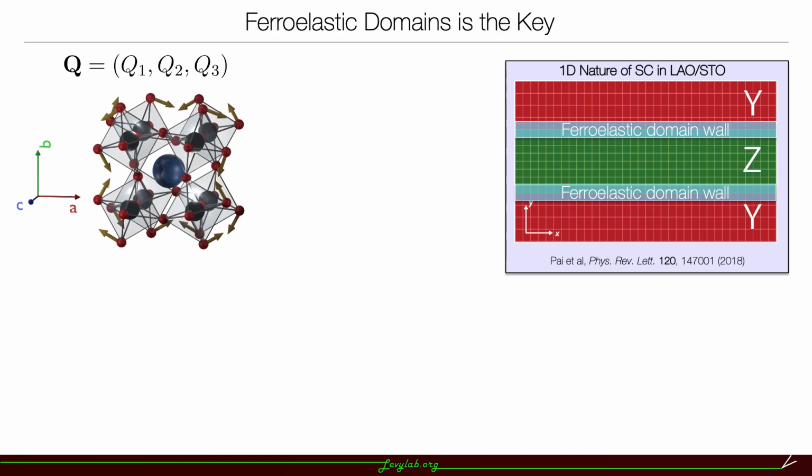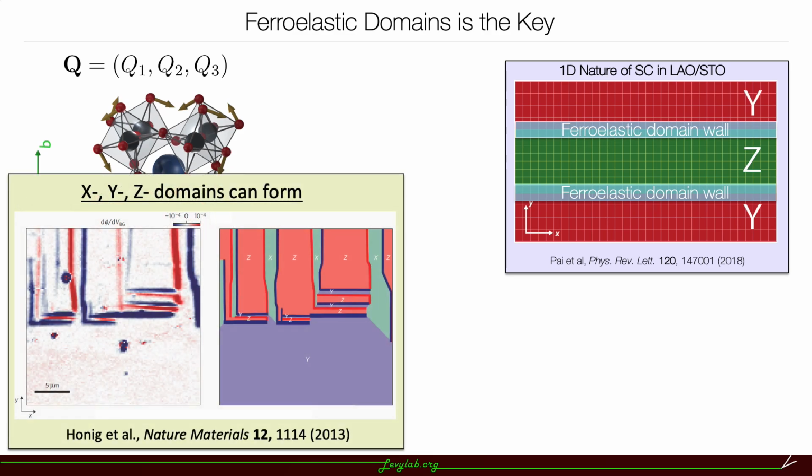So what are those ferroelastic domains? We know strontium titanate has a structural transition at 105 Kelvin. And that structural transition is due to the antiphase rotation of the oxygen octahedra for strontium titanate. And this structural transition allows strontium titanate to form X, Y, or Z domains.